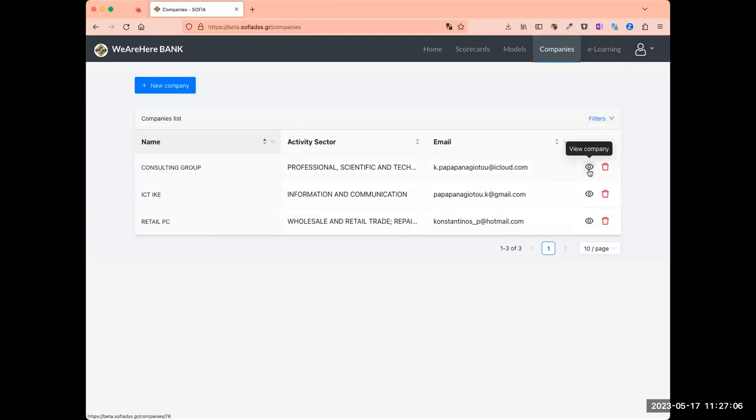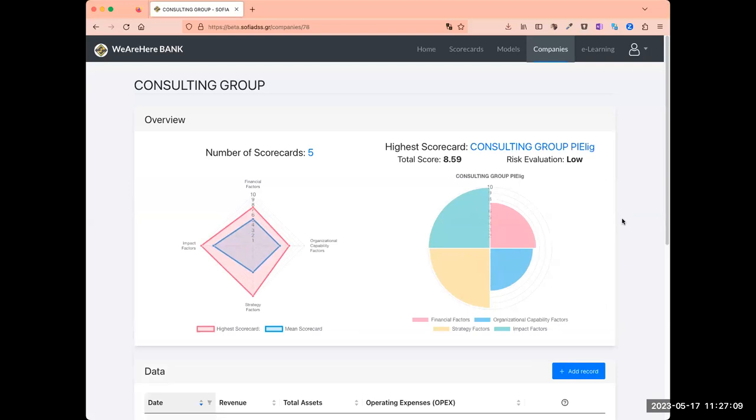Moving on, if I click here to view data about the company, we can see an overview dashboard of the company, from where we can immediately see specific insights about the data entered into SOFIA. We can see the total number of scorecards regarding this company, and a radar chart comparison between the highest scorecard available for this company and the mean scorecard derived from the data inside the system. So we can immediately see how this company stands compared to the whole SOFIA Innovation Scoring system.